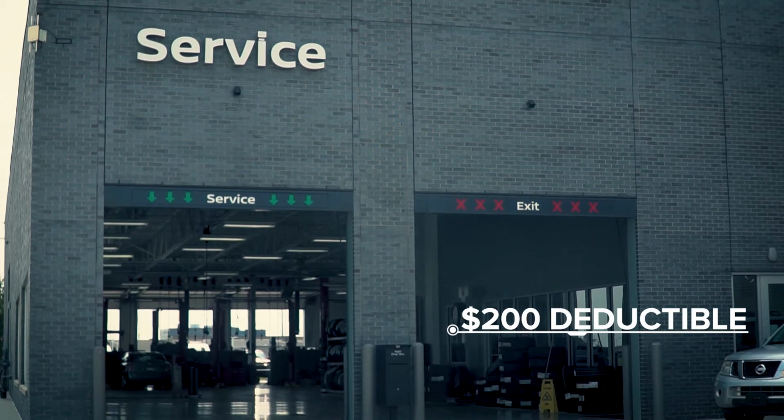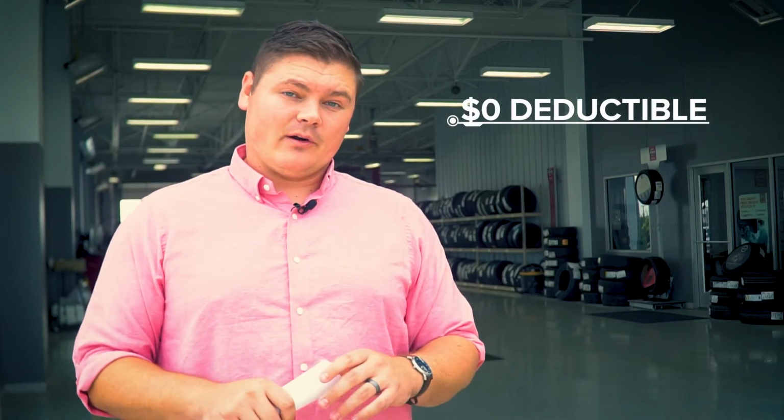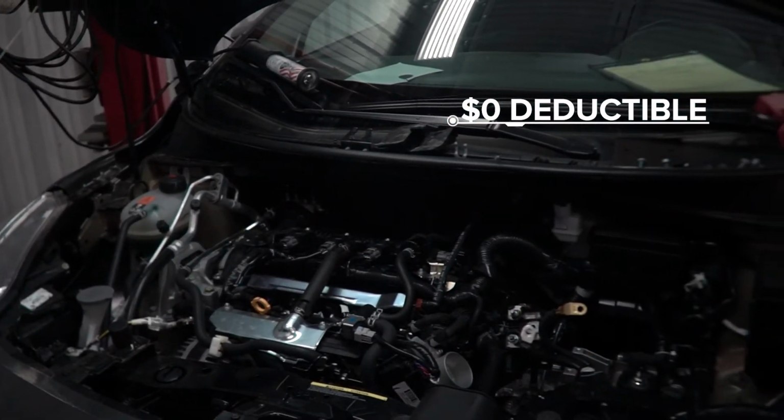But if you take it to another dealership in the area or another mechanic, there is a $200 fee that comes with that. The second is a $0 deductible option. It's a little more expensive, but if you take your vehicle to anywhere else in the nation, it will be covered with zero cost out of your pocket.